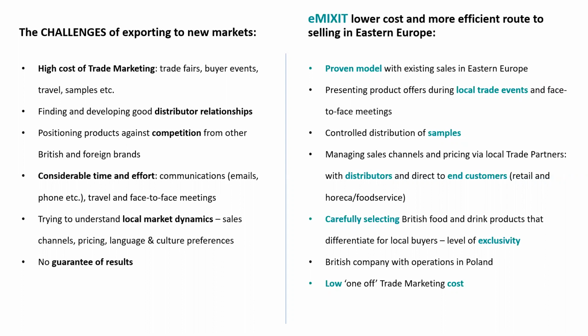And also there's a low one-off trade marketing cost in the beginning to basically get the business up and running.